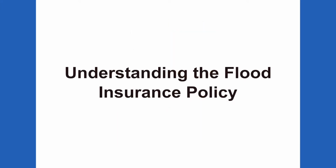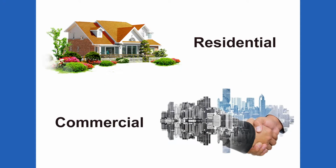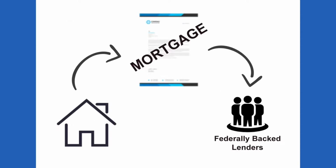Understanding the flood insurance policy. Flood insurance policies are built to cover both residential and commercial property areas. Flood insurance can be important when properties hold mortgages from federally backed lenders. This is because these types of properties will require adequate flood insurance coverage, if located in a flood zone, in order to receive financing.